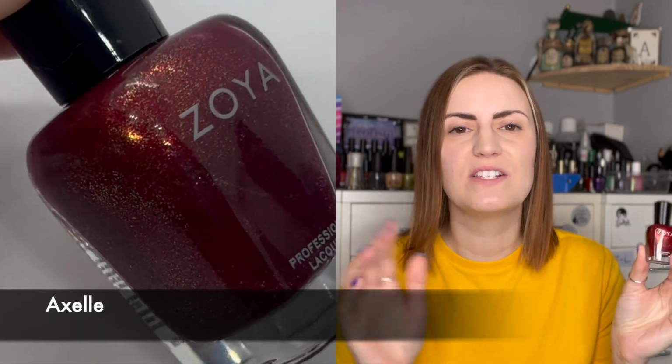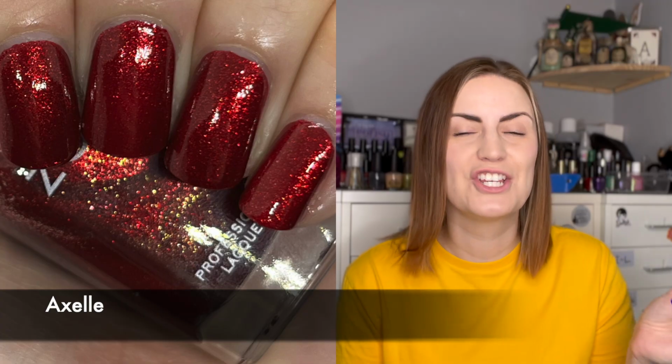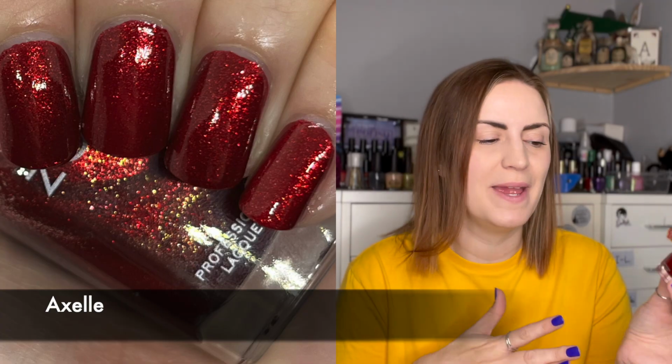Wrapping up the end here, we do have Axel, and this is a really nice dark red, maybe in a couple of drops like cherry toned, and then it's a really strong gold shimmer. The gold shimmer is really strong. It comes across really nicely. Again, nice and opaque in 2 coats, but just not my favourite. It's a bit Christmassy, maybe. The red and the gold is a bit Christmassy for me. I don't maybe gravitate towards this colour collection. It's nice and opaque, just wasn't for me. 2 coats of Axel.